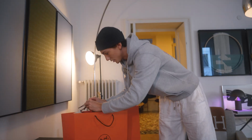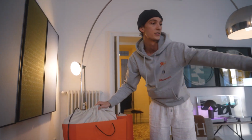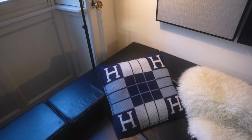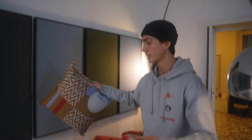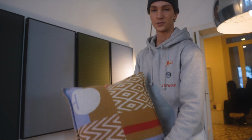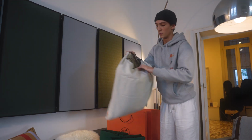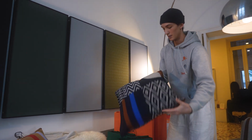From Hermes, we just got nothing crazy, to be honest. I just wanted some new pillows because, as you can see, I have that pillow right there, and the one behind you, Christian. They're the classic Hermes pillows. They're a little flashy. I wanted something more low-key and just more Christmas vibes. And so they made these new pillows, which I think look pretty good. The same one, just in a different color. So I think they're pretty good, just a little bit more warm-eyed.